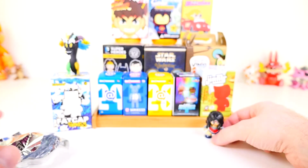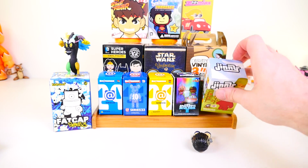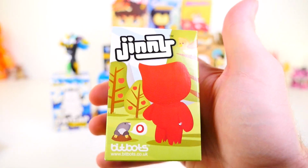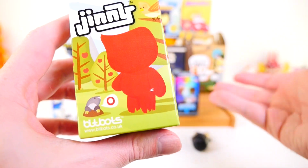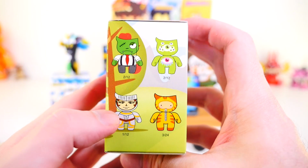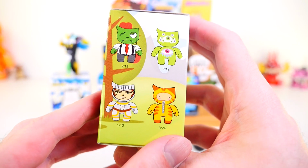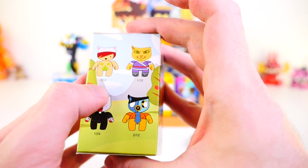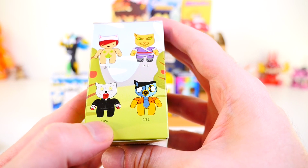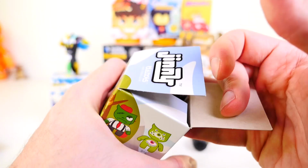But next up, we have, once I get her to stand still. Okay, she doesn't want to stand for me. So I guess she doesn't like me as much as I like her. So this is going to be Ginny, and this is a pretty weird blind box. So here's some of the different figures that you can get. They do have percentages on the odds. So there's a 1 in 24, 1 in 12, 2 in 12. I think that's most of the odds for this one.